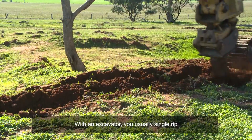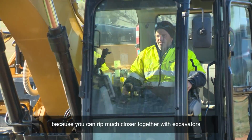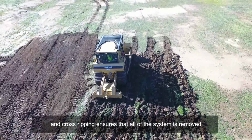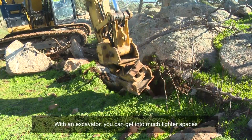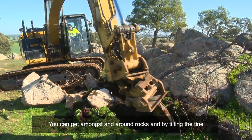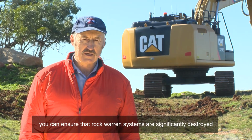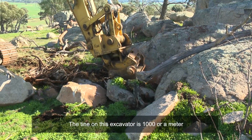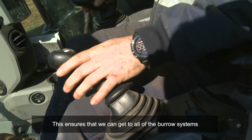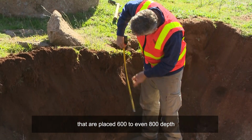With an excavator, you usually single rip. Cross ripping isn't as important because you can rip much closer together with excavators. With a bulldozer, the tines are further apart, and cross ripping ensures that all of the system is removed. With an excavator, you can get into much tighter spaces. You can get amongst and around rocks, and by tilting the tine, you can ensure that rock warren systems are significantly destroyed. So the tine on this excavator is 1,000, or a metre. This ensures that we can get to all of the burrow systems that are placed 600 to even 800 depth.